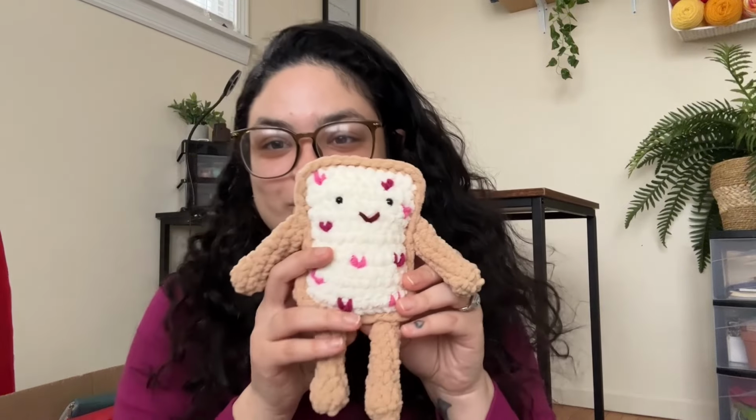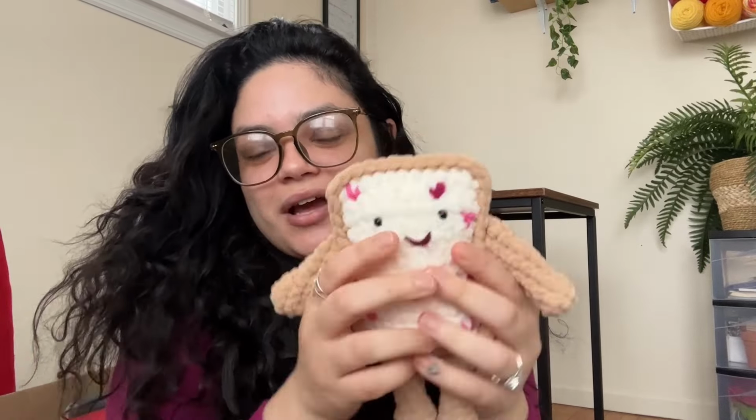We have a plushie. This is a pattern I designed myself. This is a cute little sweetheart buddy I made, and it's just a little quick plushie with just a panel on the front, panel on the back. This was super easy to make and quick. My son loves playing with this. That's why I keep it stored away in a box. But yeah, it's super cute and super cuddly. You can squish it. It has a lot of cotton in it.